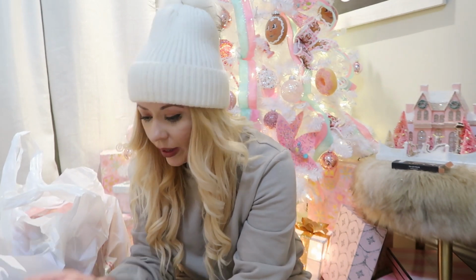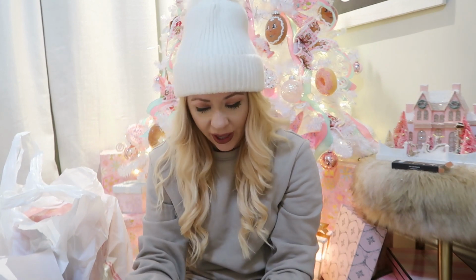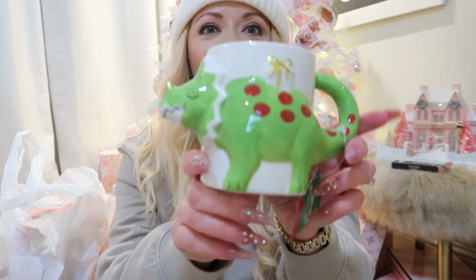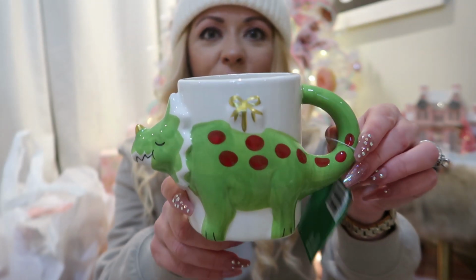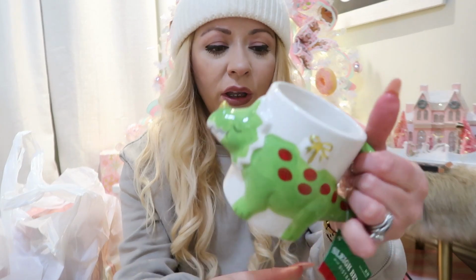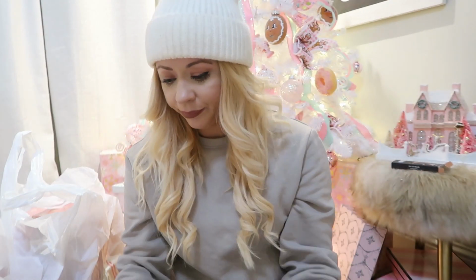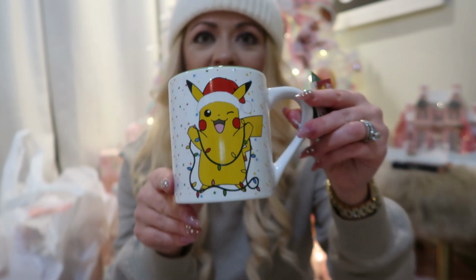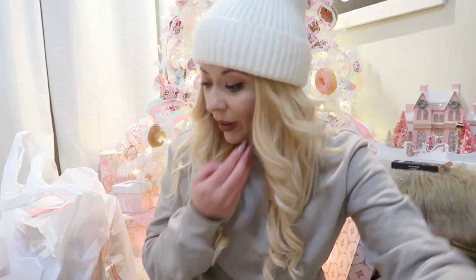And then I got the boys some Christmas mugs, because I don't know if they have one. I think they have one that we got a long time ago, and they're ugly and I don't set them out. So my youngest son loves dinosaurs, so I got him this Christmas mug. How adorable is this? I love the mugs that are shaped like something. And this is so cute. And it was $5. And then I got this Christmas Pikachu mug. They love Pokemon, so I thought this was really cute. I'm a sucker for mugs. You will see that in this haul because I got several.